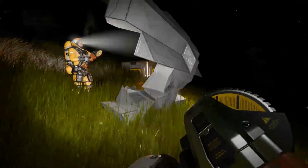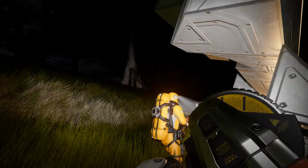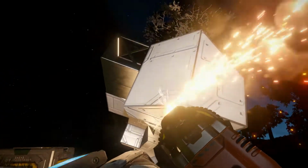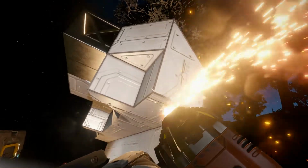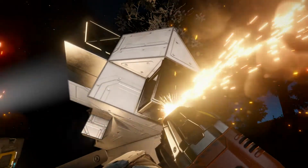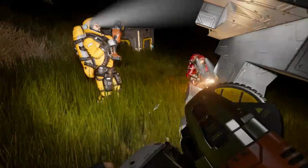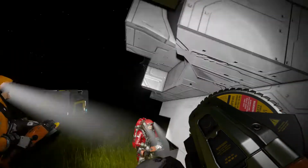Currently we're taking down Jacobean's crashed ship, and we're going to see what we can do with this. And we've got a hydrogen generator set up. So, Captain Carter, you will probably have to lead us towards ice at some point.